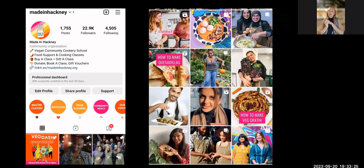If you have a little look at our selection of photo examples, the thing that really stands out to me is how colorful it is. It's really important on Instagram that your images are what I call easy on the eye. So well lit, colorful, an enjoyable place to be.